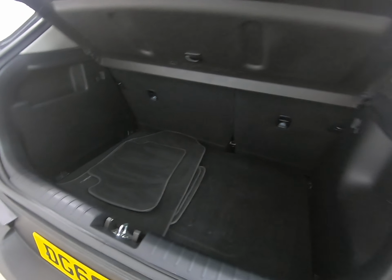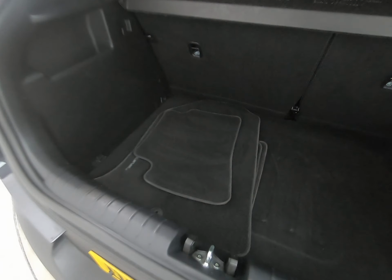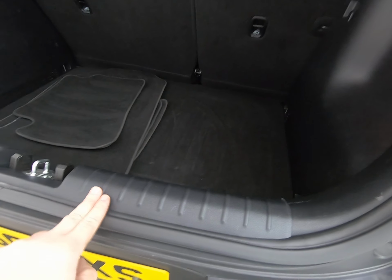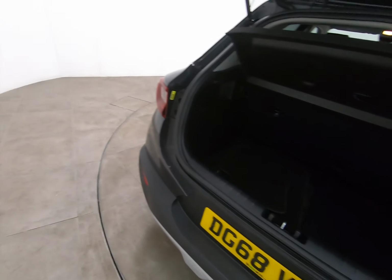Parcel shelf is present, all really nice and clean. They are the genuine Kia Stonic overmats, fitted from new. Doesn't even appear to be any sign of any wear to the overmats themselves. All really nice. Get a close-up of the plastics as well. Can't see any scuffs or scratches to them.